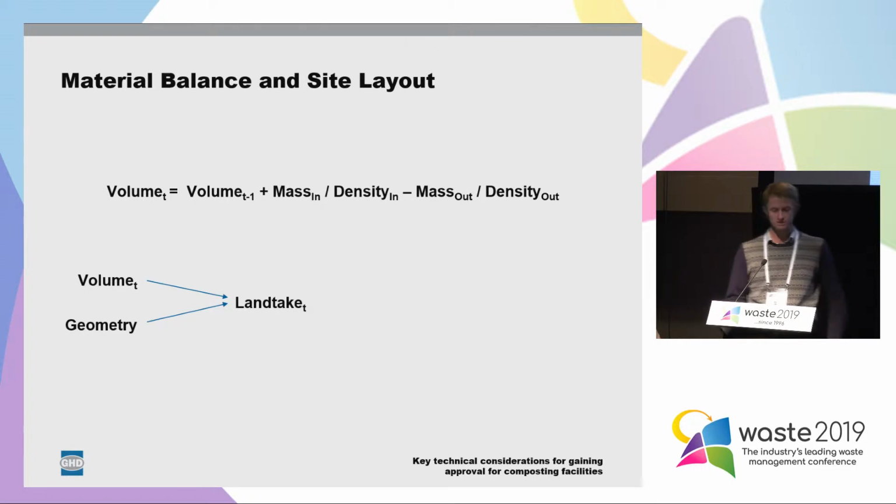I won't go into the technical details too much, but pretty much we look at the balance of material at every time step, which might be monthly or seasonally, and we look at it at every one of those different points in the process. So you're balancing what your volume is at that stage in the process for that time step.